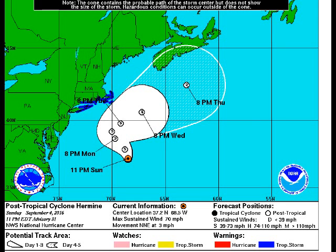Okay, so before I get to that, I just want to show you the update from the Hurricane Center. I almost forgot about it. Post-tropical cyclone Hermine as of 11 p.m. yesterday, Sunday, September 4th.